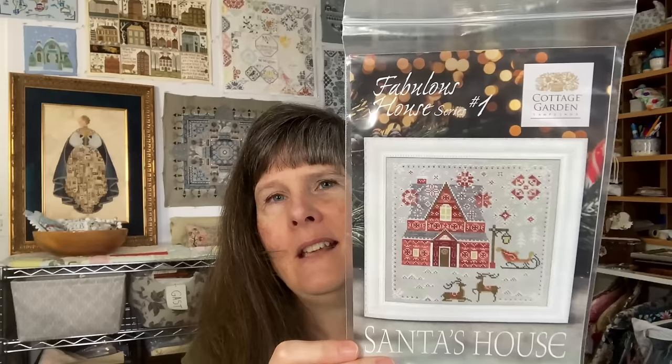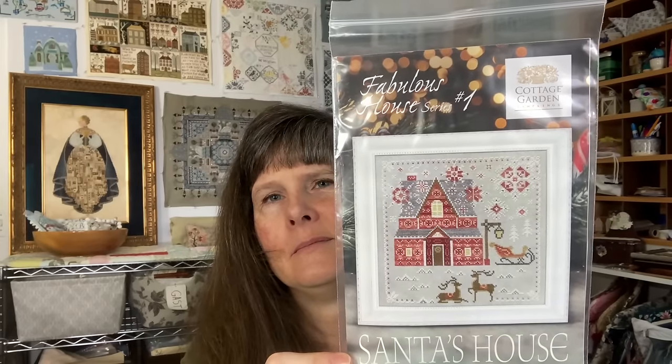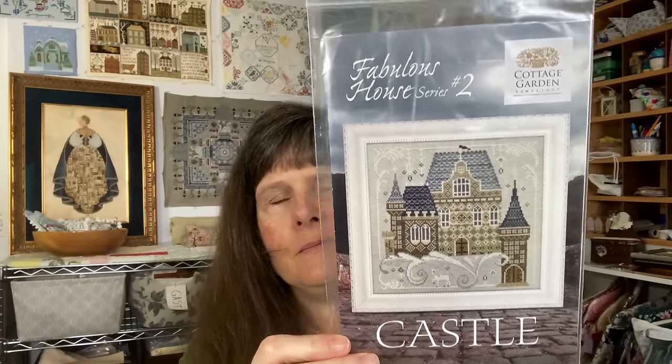Okay, this is the Fabulous House series by Cottage Garden Samplings. December's house was Santa's house. February's house was the Castle. There are pictures of the third house, the greenhouse, all over Instagram, or you can go to the Cottage Garden Samplings website and see it. But I don't have it yet, so I haven't started that one yet.